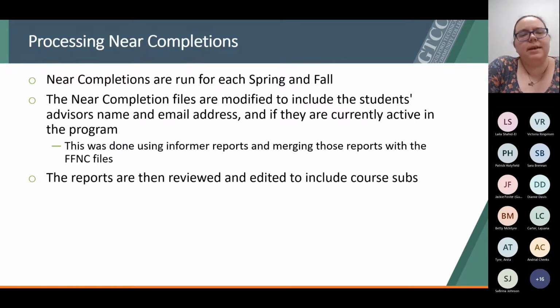And then once I get all of that data put together, I review it and edit it to include course substitutions. Finish First pulls off of what's in our catalog, not from Colleague. So if there's course substitutions that we've done previously, Finish First can't recognize those. But there is that column for courses not being used, and that definitely helps to determine which students might actually have course substitutions that could be done or may have been done already.